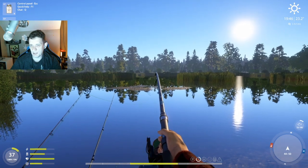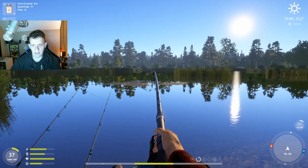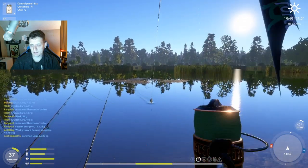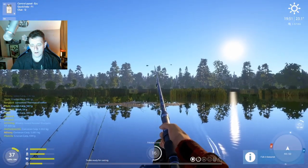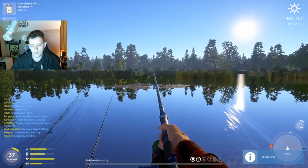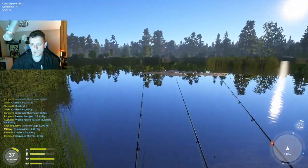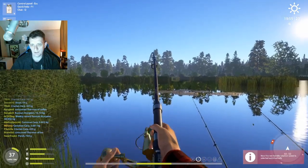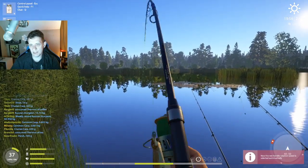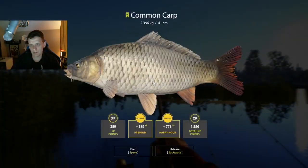Your UL is spinning, yeah. All my points for spin fishing is into the bait casting stuff, so. All right, I'll tell you what, let's get through the night on the current baits we have, and then once it hits daytime again, maybe look at these tiny commons. It's kind of gross.